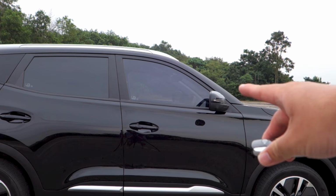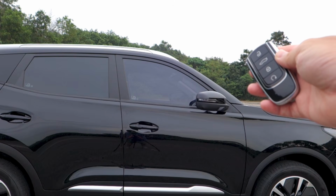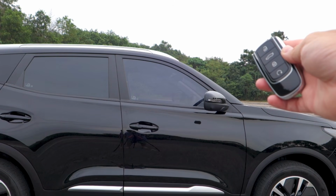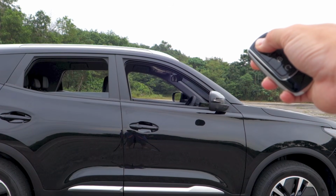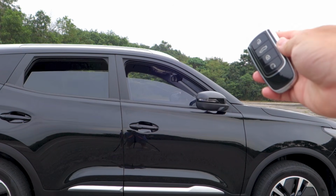As you can see, the side mirrors are currently folded out. Upon locking the car, they automatically fold in, and upon unlocking, they automatically fold out again. If you press and hold on the unlock button, you are able to roll down all 4 windows in the car simultaneously, and to roll all of them back up together, just press and hold on the lock button.